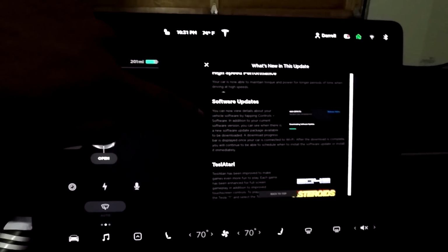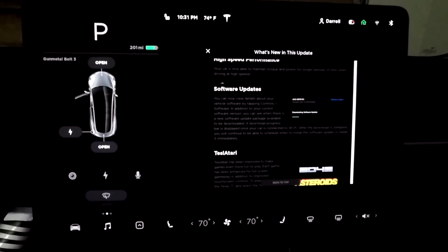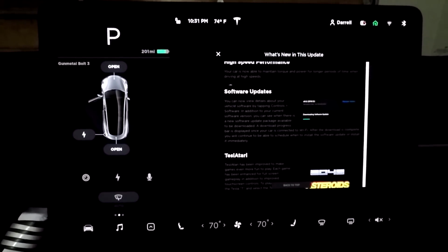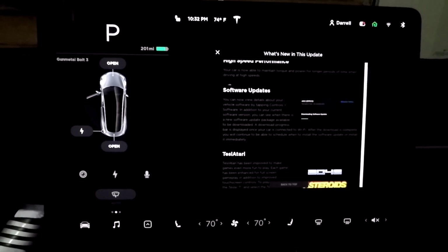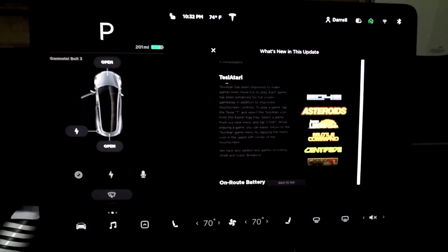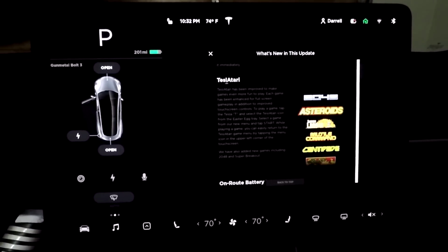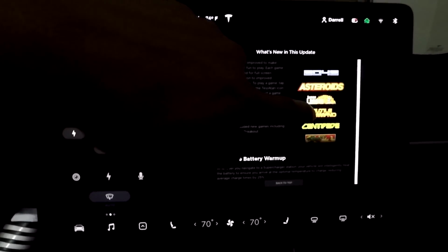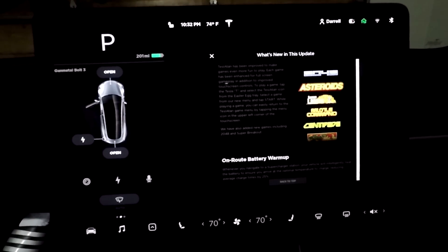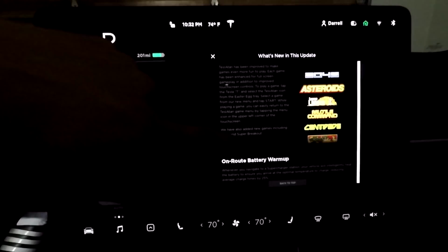Software updates. So now basically when you download an update, it'll give you a status bar here. So if you're that impatient and you want to see how far your download is going, you can look at that. I believe they brought back Tesla Atari, the games, because I don't think they had it in there and they took it out. So I believe they brought it back, and I think they added a couple games as well. So that is there for you to play if you're at the supercharger and you have nothing to do. You can play the games if you want.